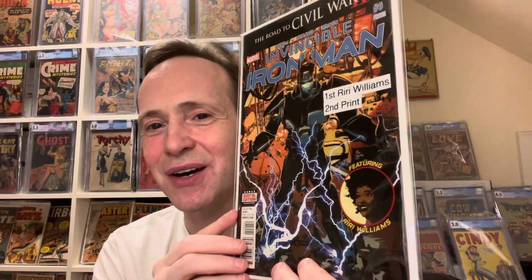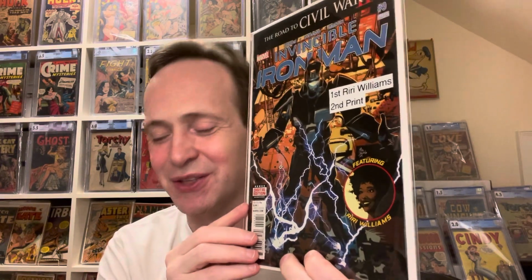So this is actually the first cover appearance of Riri Williams, who's kind of an annoying character, actually. I didn't really like her in the movie, but it is still her first appearance, and this was a hot book at one time. It has since dramatically gone down in value, but still cool to have a character's first appearance on the cover. So still like it regardless.